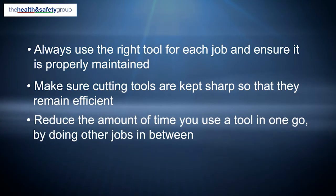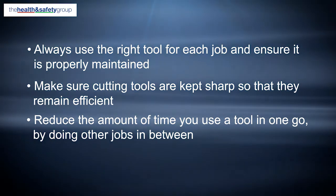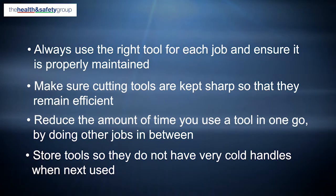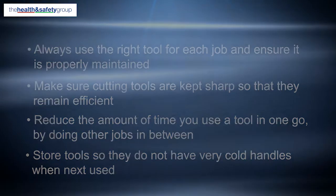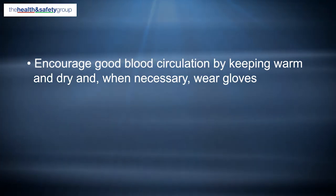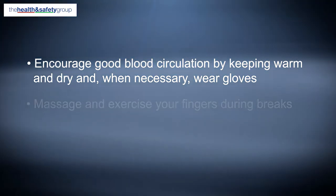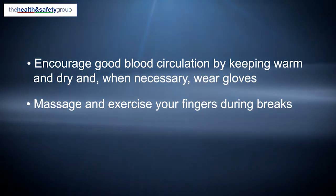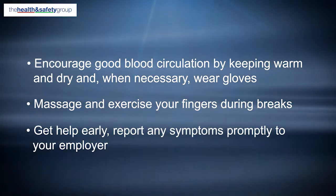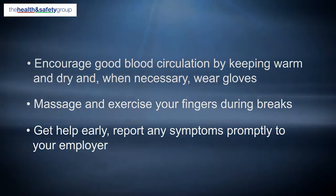Reduce the amount of time you use a tool in one go by doing other jobs in between. Store tools so they do not have very cold handles when next used. Encourage good blood circulation by keeping warm and dry, and when necessary, wear gloves. Massage and exercise your fingers during breaks. Get help early. Report any symptoms promptly to your employer.